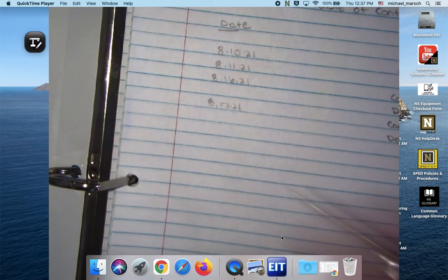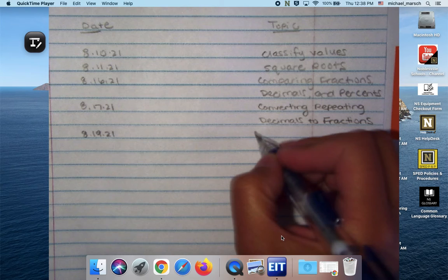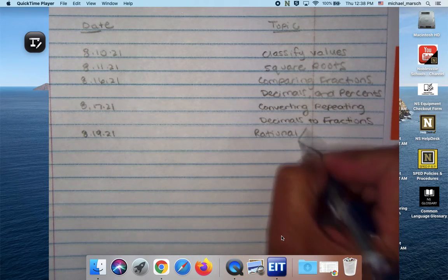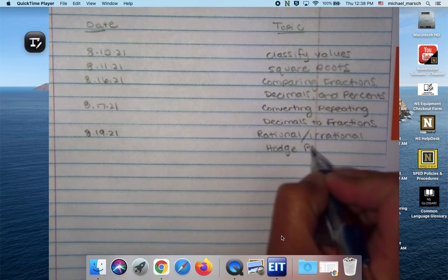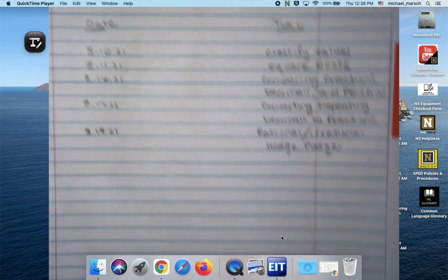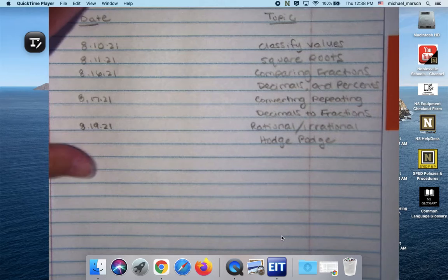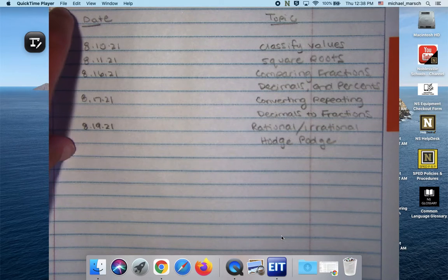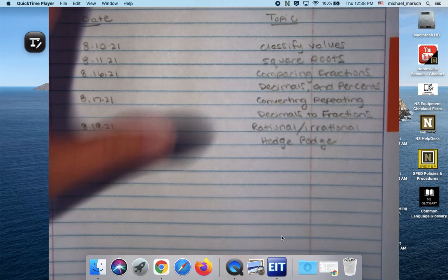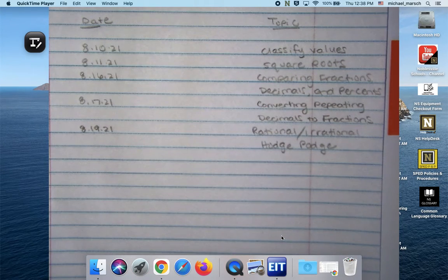That was it. So we have rational, irrational, hodgepodge. So your binder check on Monday is going to cover the information from these 1, 2, 3, 4, 5 days. If you've had a binder check in like 2 months, everything is fair game. Meaning anything you have in your binder could be on the binder check.